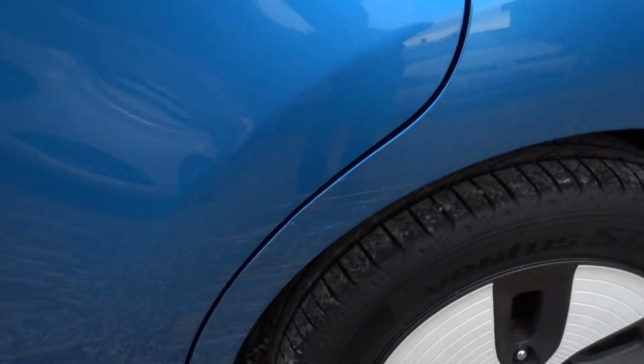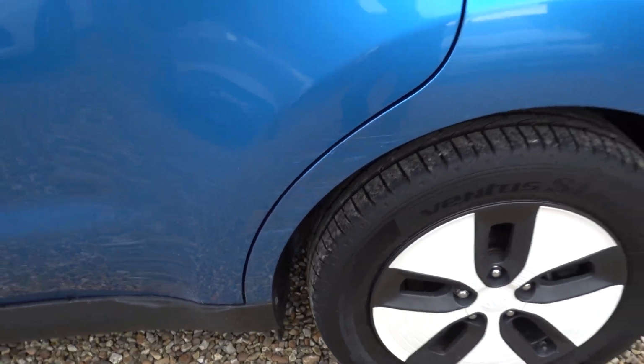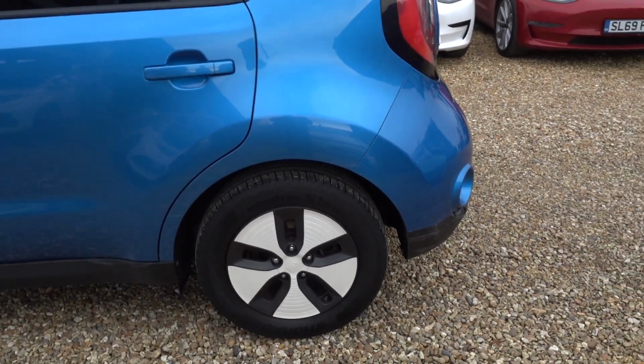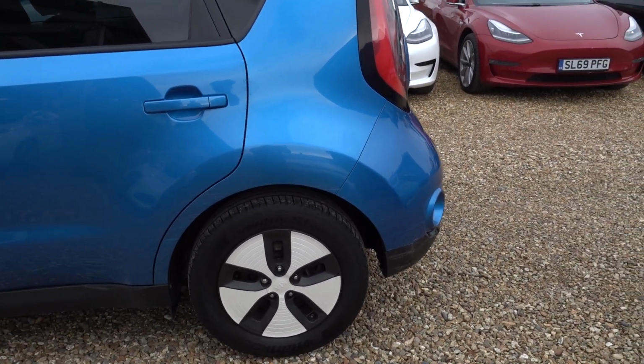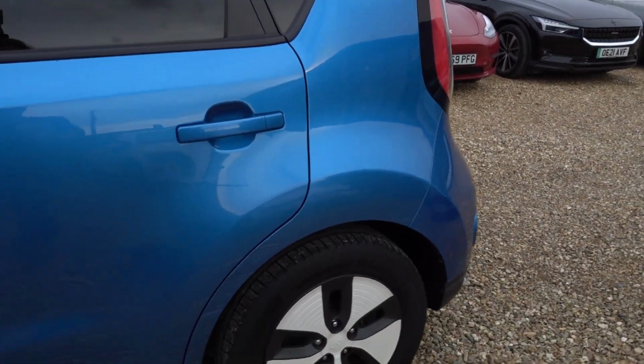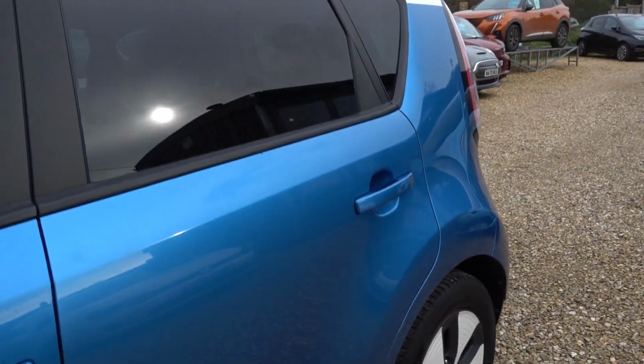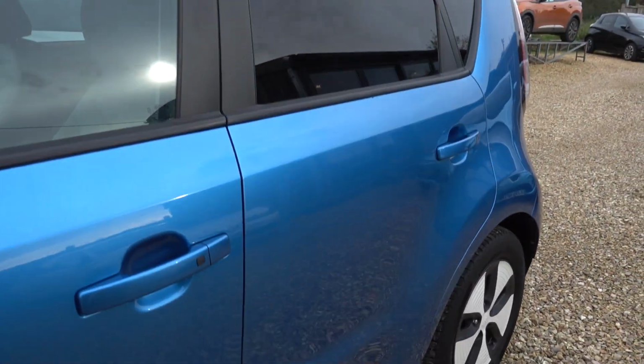And again, scuff around this side as well. But obviously from back there, which would probably be about 6 foot away, they are there. It's nothing too major, but it is certainly noticeable if you're up close to the car.